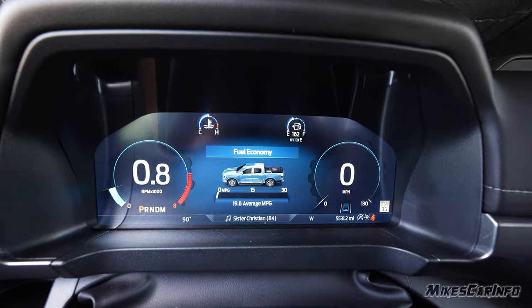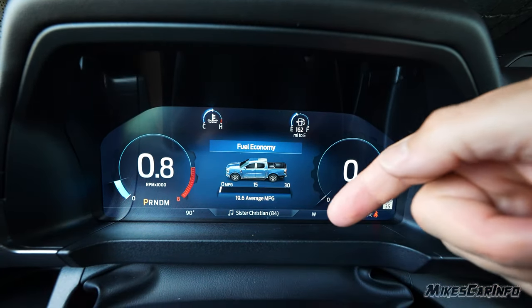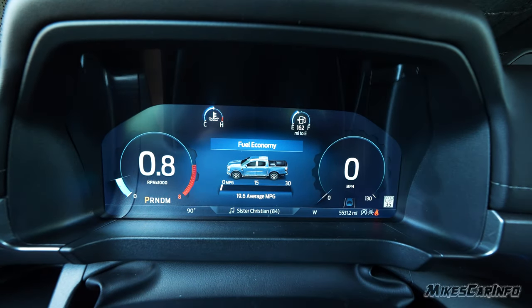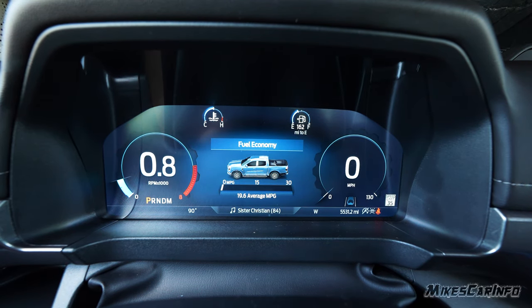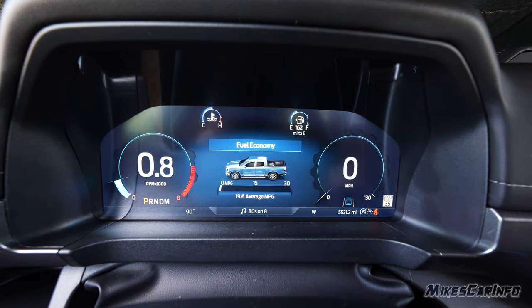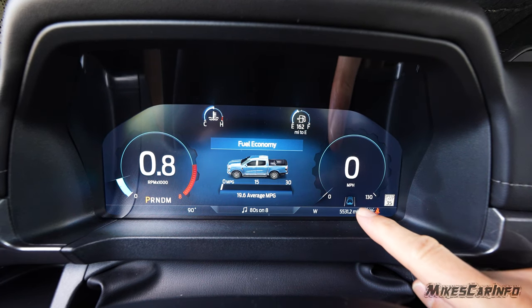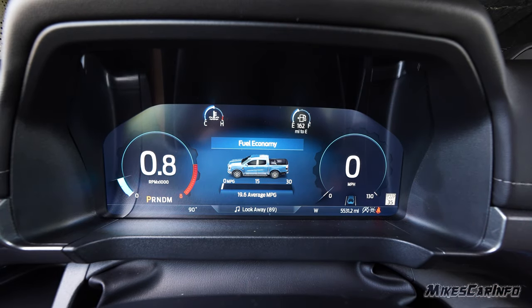So it does show what your radio is doing, outside temperature, what direction the vehicle's facing. You have some information here in the center, which is customizable. This is fixed, which is your fuel gauge and the miles to empty. This is also fixed here, where you have the temperature gauge. And you have the last speed limit sign that was passed, and the status of the lane keep assist system and adaptive cruise control is visually represented right there.